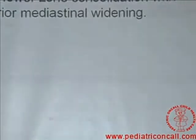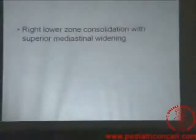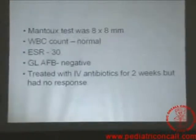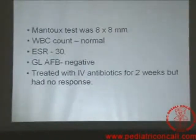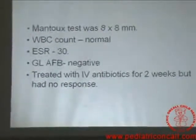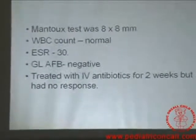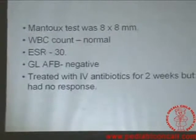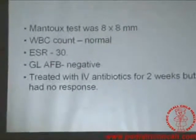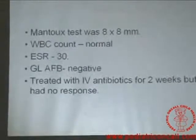Now what has happened here? This is what we saw. Right lower lobe consolidation with superior mediastinal widening. Mantoux in this child was 8 by 8, not very significant. You need more than 10. WBC count is normal. For a pneumonia, WBC count normal, something tells you it's not right. ESR is 30, gastric lavage AFB is negative. You treated with antibiotics for 2 weeks but had no response.